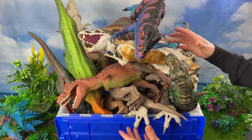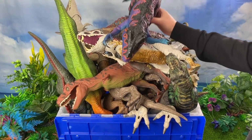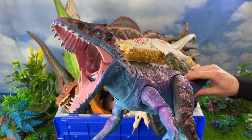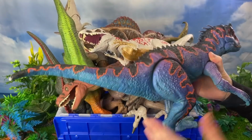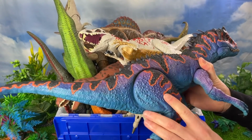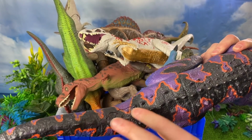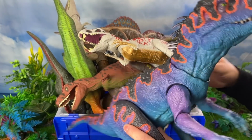Today, we are unboxing all of my largest carnivore toys, starting with this Indominus Rex right here. As you can see, it starts with the blue, and then it fades into a nice purple, and then it's got these black stripes with the orange outline.